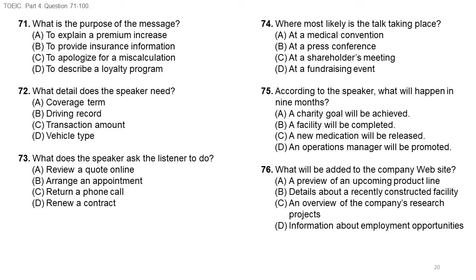Number 71. What is the purpose of the message? Number 72. What detail does the speaker need? Number 73. What does the speaker ask the listener to do?